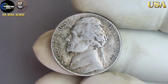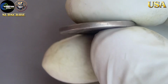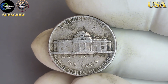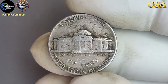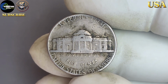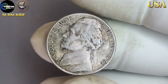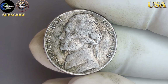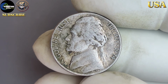In 1974, the U.S. Mint struck Jefferson nickels at 3 facilities: Philadelphia, no mint mark; Denver, D mint mark; and San Francisco, S mint mark. The Philadelphia and Denver coins were intended for circulation, while the San Francisco Mint produced proof coins for collectors. In total, hundreds of millions of nickels were minted that year, making them common in general circulation. However, among these countless coins, a select few have become incredibly valuable due to their unique qualities.